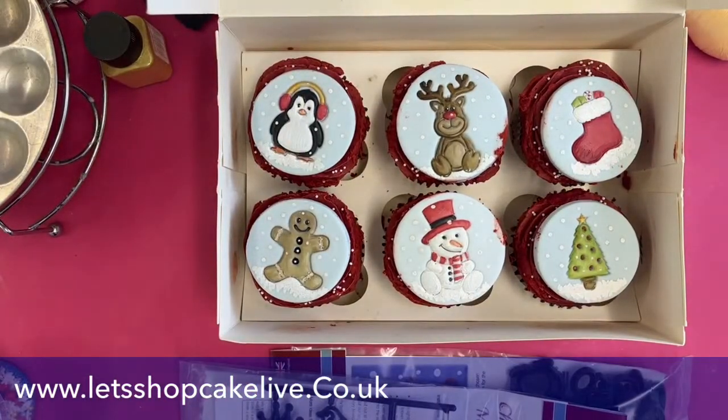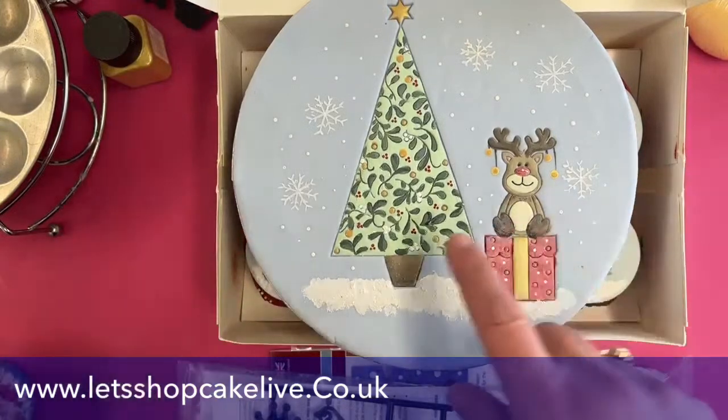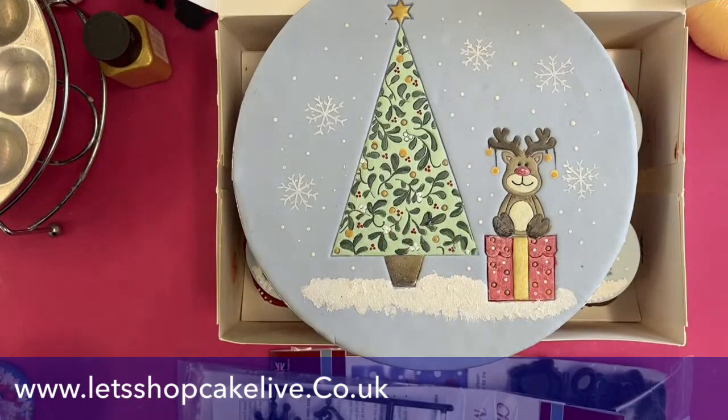Now I did get out this one. This is something else I did last year, which is called Christmas Trees and Parcels. You will find all of this on Let's Shop Kate Live. There are no links going up today because Kelly's not available. But if you go and have a look at the website and scroll down, you will find it there. If not, go into Cake Supplies on that site and go into Patchwork Cutters and you will find it.